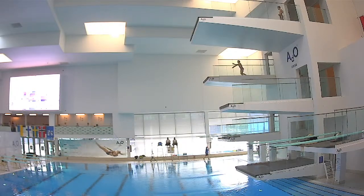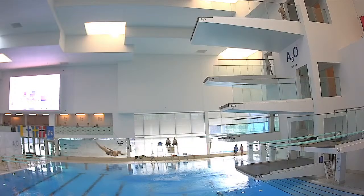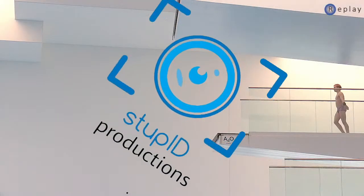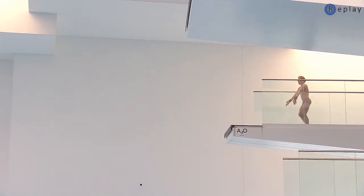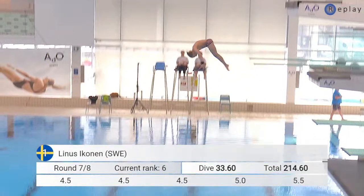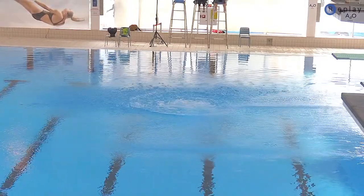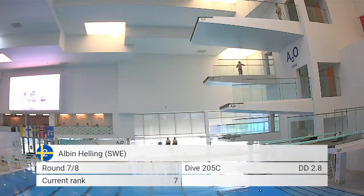And here we have Linus starting off the round 7. 2.5 forward, pike position. Decent takeoff. Yep, opens up the round with a full 2.5 pike. And it is a good start. Just jumping right up. And you can tell he's got good awareness, good look at the water, just his legs. Just unfortunately doesn't come out early enough to control that dive.